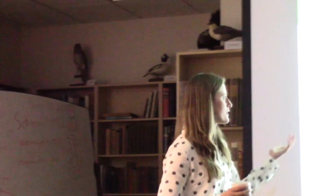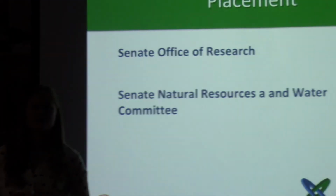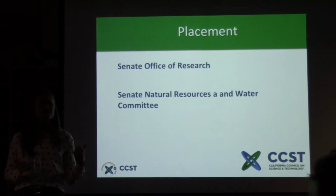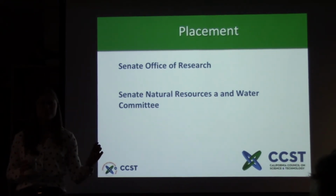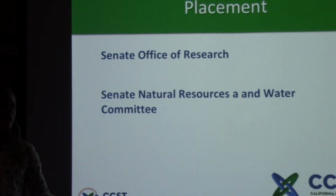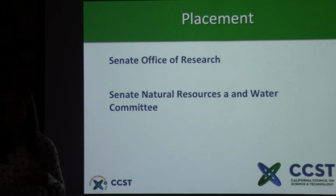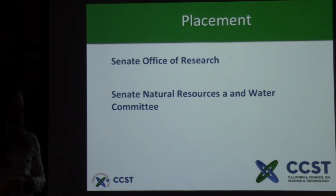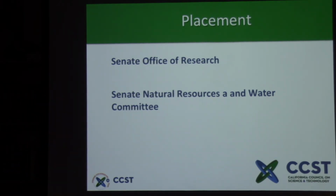I've also done a bit of work for the Senate Natural Resources and Water Committee, and here I was analyzing bills, which is more or less the same process as analyzing a scientific paper for a journal, except that you're in active conversation with the author and the lobbyists and the advocates and everyone else who wants to weigh in about how to basically amend that bill to get it to where everyone can be happy. And so it's a more kind of back and forth process.